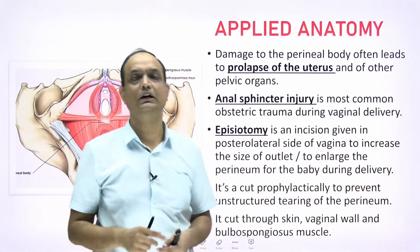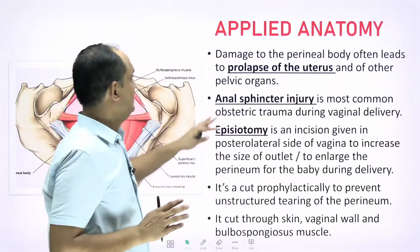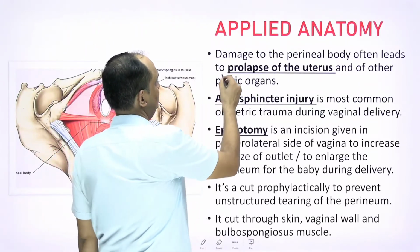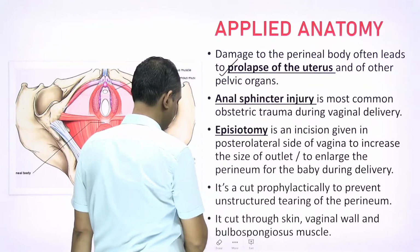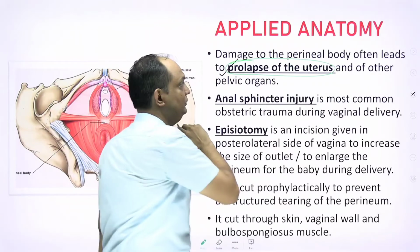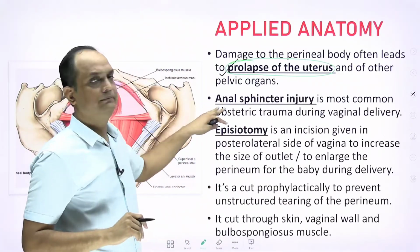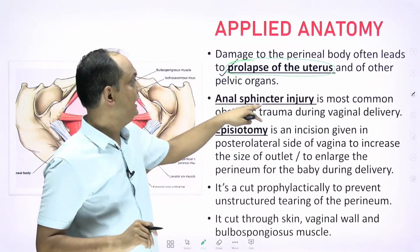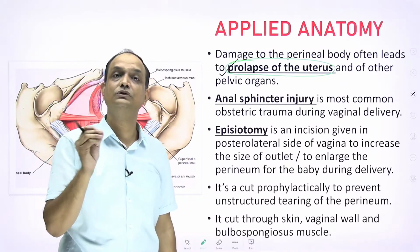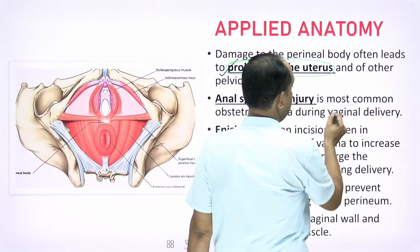So now we will come to the last part of the class, that is, what is the applied anatomy. The damage of perineal body often leads to the prolapse of the uterus, which is very common out of the pelvic organs. Most of the time the females will have the prolapse of uterus following the injury of perineal body. Apart from that, there may be injury of anal sphincter, and anal sphincter injuries are more associated with the injuries of perineal body at the time of vaginal delivery.